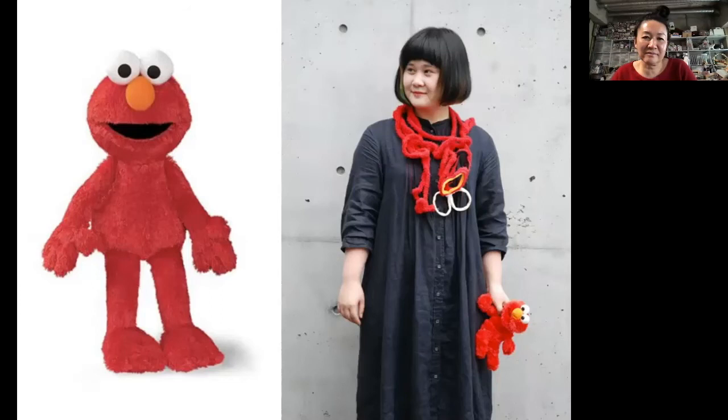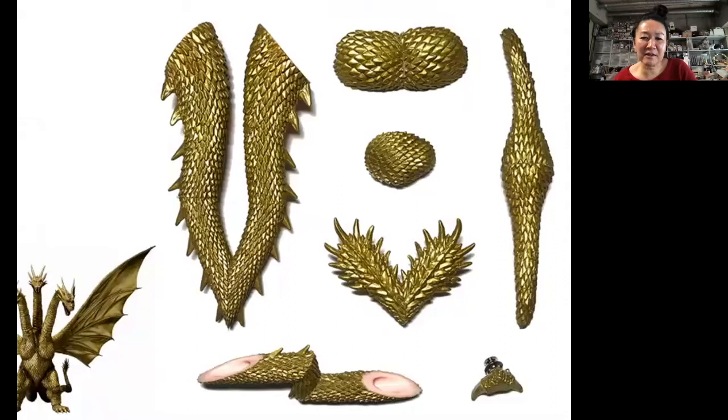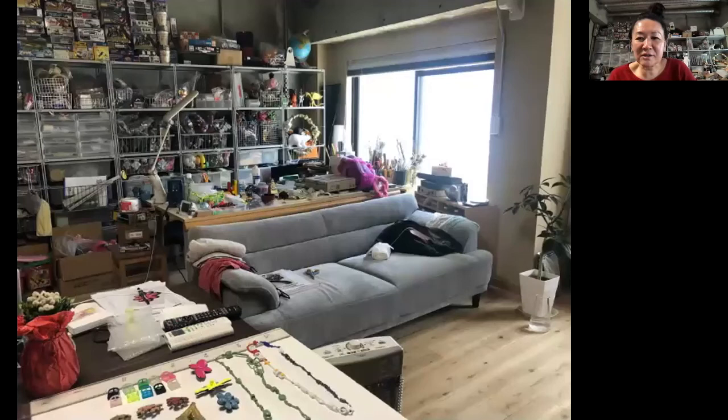Cut the monster figure with a utility knife. Even though they are taken apart into pieces, the original charm of each character is still present in its own colors and textures. These jewelries are made here. Many toys are also waiting for the time to be cut.